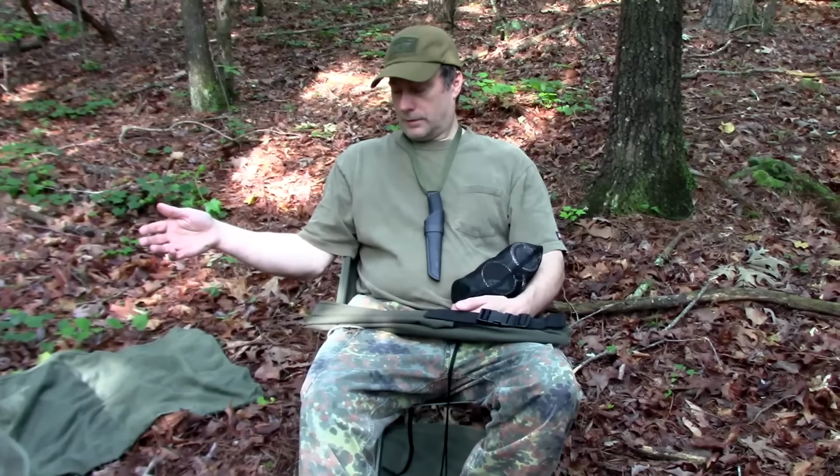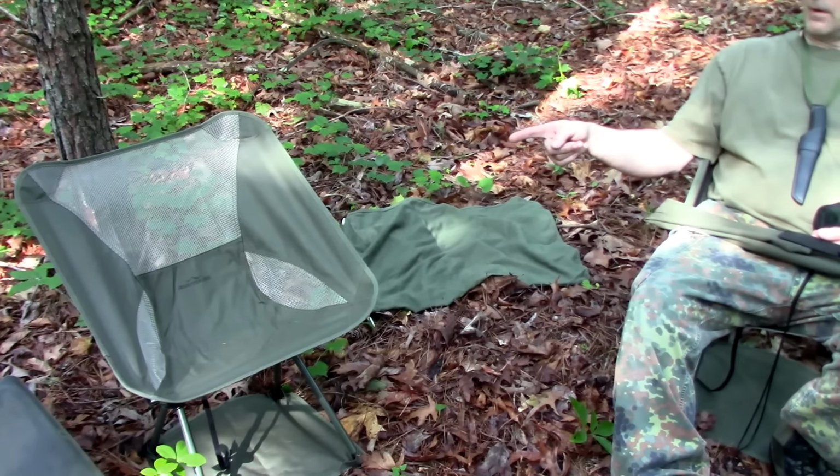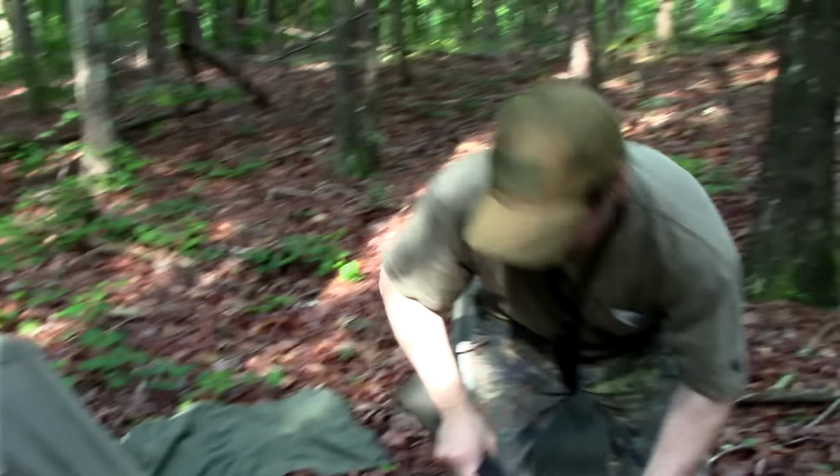I have the 2 chairs set up, and I just noticed something about that one. If you had the right kind of tarp, you could put a tarp overhead by them 2 trees with that chair. Anyway, so let's put together the table now.